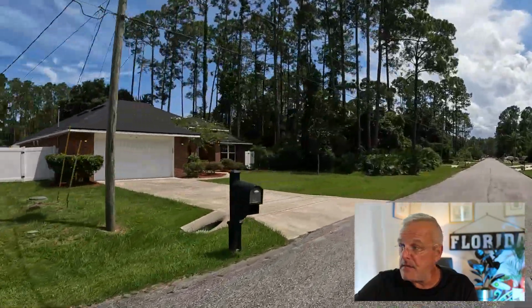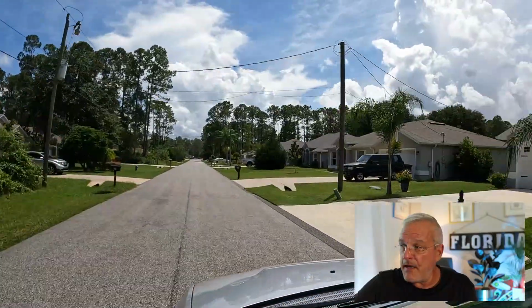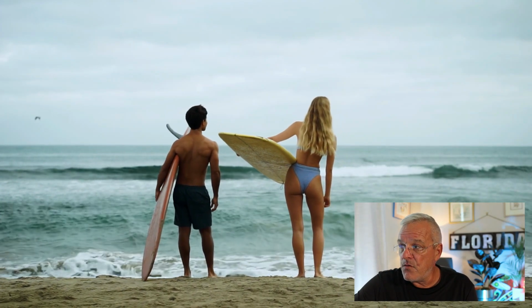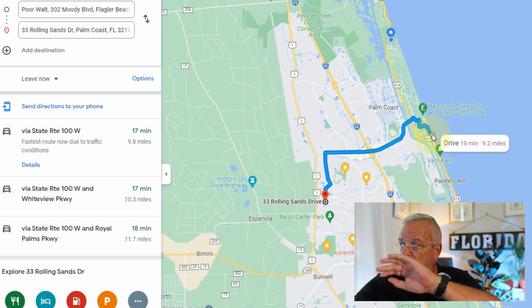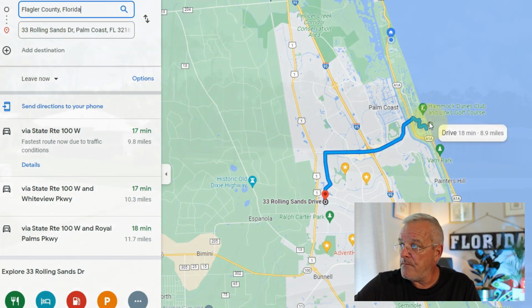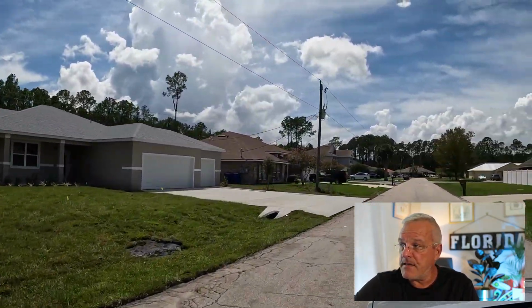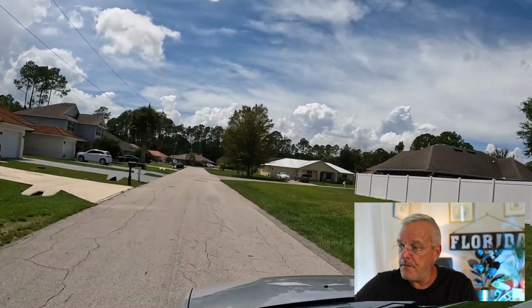Some nice houses here in the section, and like I said, I'm not going to try to sway your opinion on any of these areas. I'm just going to let the film roll. I just did this little map here to show that you're 17 minutes from the farthest part away, and then you're about 15 minutes to get to the beach from this far out. If that's important to you.